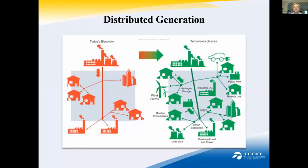And then another thing we're starting to get to in a really big way is something called distributed generation. On the left-hand side, you can see a diagram that illustrates in a crude way how electricity is traditionally generated, transmitted and distributed. So you have a really large power plant like our Big Bend power plant or one of the other ones. And then from there, you have transmission lines that go to areas, and then you have distribution lines that take the electricity to the final use, either homes or businesses or factories. So that's the traditional way.